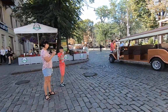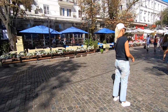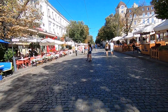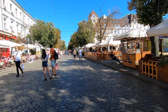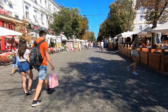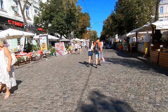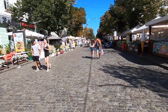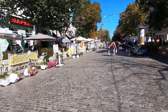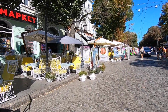Alright. There's one of those little city tour carts. They're all over the place here. So yeah, it's another beautiful day, and then there's just people out everywhere. That's what makes this place so fun on the weekends. When I come back, it should be another couple of weeks. The weather will still be pretty nice.